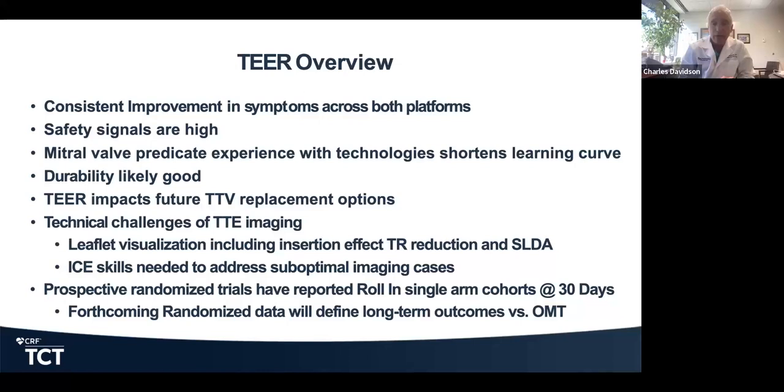And prospective randomized trials have reported roll-in single-arm cohorts at 30 days, and the forthcoming randomized data will define the long-term outcomes compared to medical therapy.